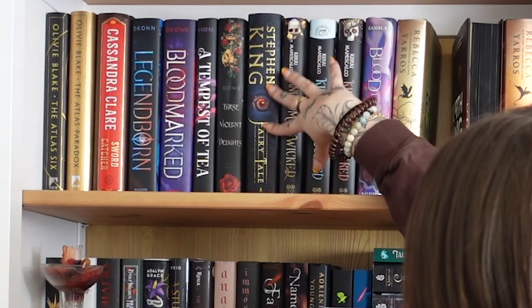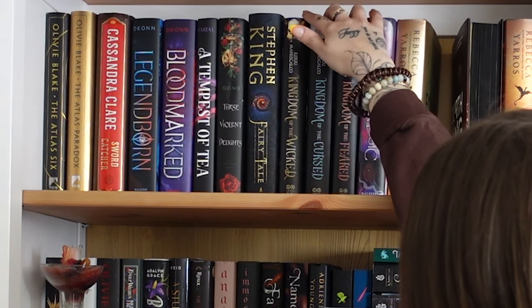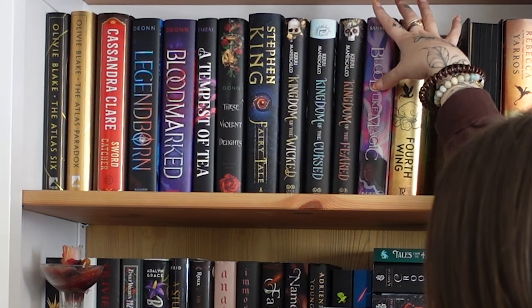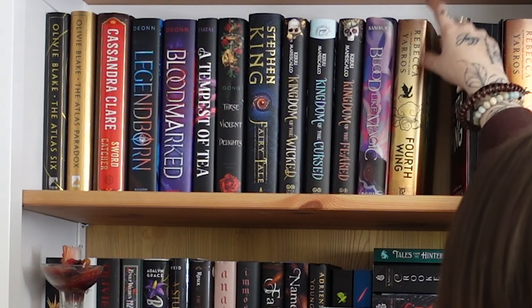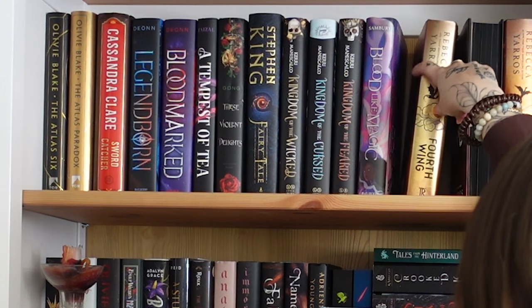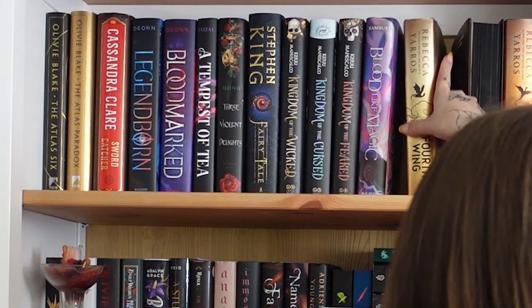And then I have Fairy Tale here by Stephen King. We have The Kingdom of the Wicked trilogy by Kerri Maniscalco. And then we have Blood Like Magic, which I also am kind of excited to get into eventually.